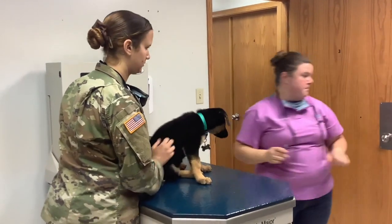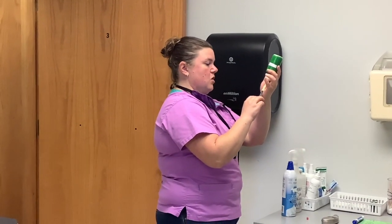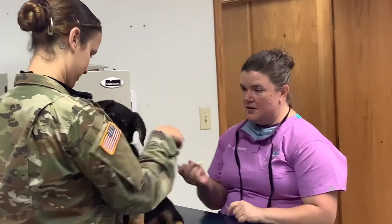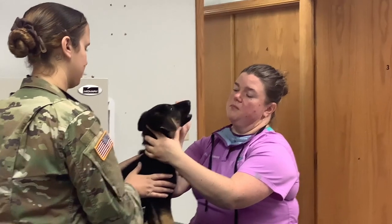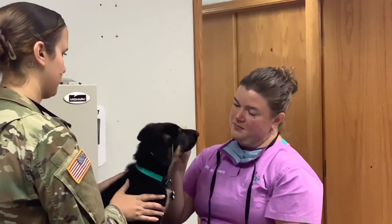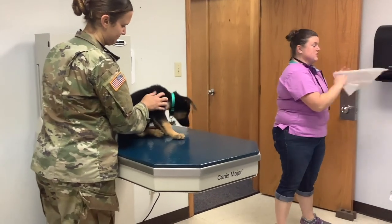All right, let's do some medicine. So this is just a liquid dewormer that we're gonna give her by mouth. It will kill any intestinal parasites she has without hurting her. Okay. Luna, look over here. Luna, look. Yes. Perfect. Yep. In the mouth. There we go. There's a good girl. You can't just chew on the syringe. There you go. Good job. All right. Apparently it tastes good. It doesn't really, but most of the patients don't object to it too terribly much.